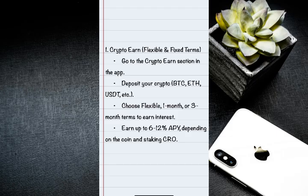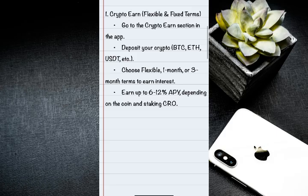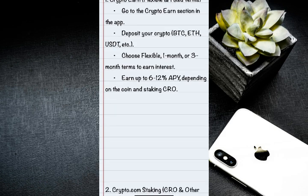To do this, you have to go to the Crypto Earn section in the app, then deposit your crypto. For example, you can deposit BTC, ETH or USDT, then choose flexible, or fixed terms between 1 to 3 months, to earn interest, which is up to 6 to 12% APY depending on the coin.